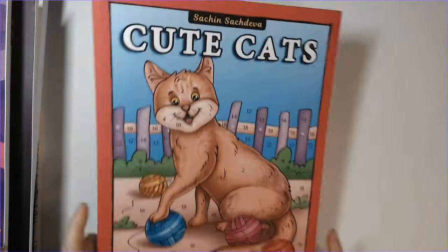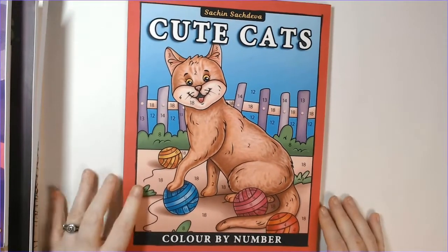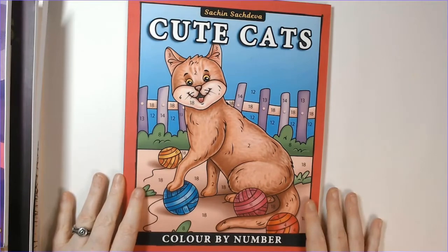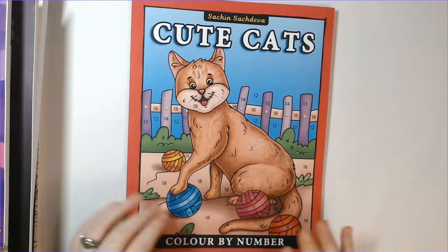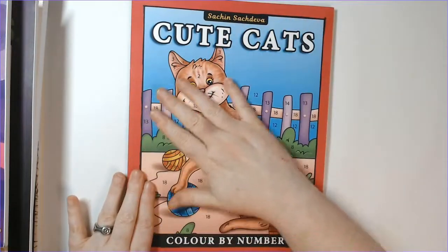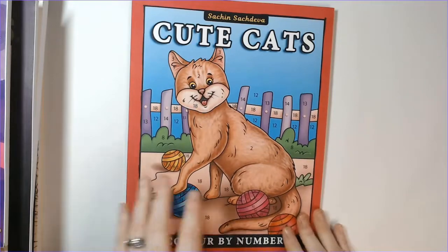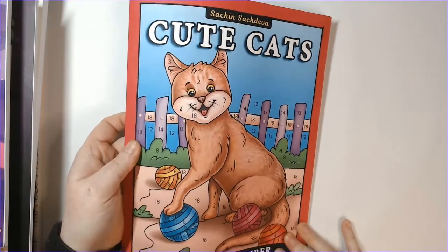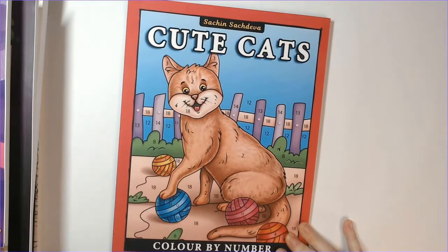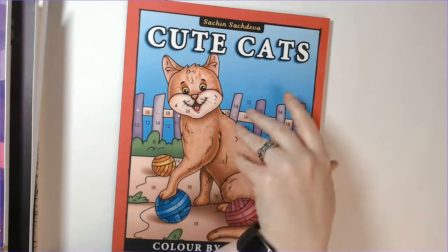Saw this one. This was like number one, the June 1st, the very first day I allowed myself to buy stuff again. This was the first one in my cart. From Sachin Sachdeva, Cute Cats, color by number. Amazon printed. This has a really nice matte cover to it. It just feels soft, if that makes any sense. It's different. Plus, it's really nice because you don't get that shine like you do with all the glossy cover books.